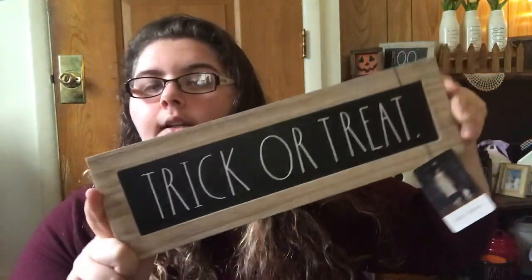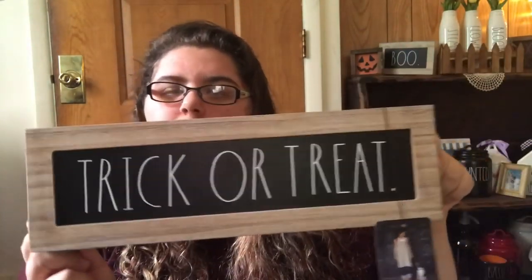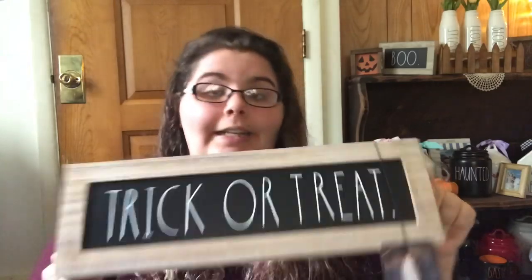Then we found this trick-or-treat sign. I can't remember if I showed this already, but if I didn't, we got this trick-or-treat sign. This was $9.99. Just like we got that Boo sign up there. So now, moving on to two very, very exciting additions to our family. I'm going to show this one because it's so exciting.